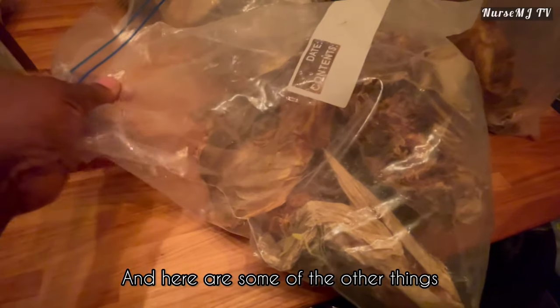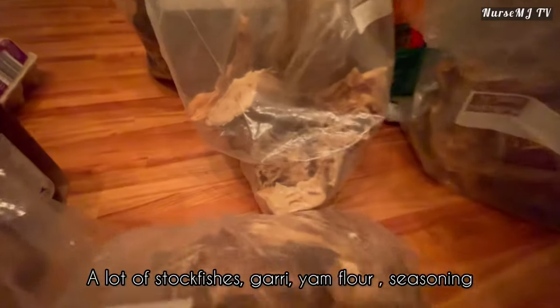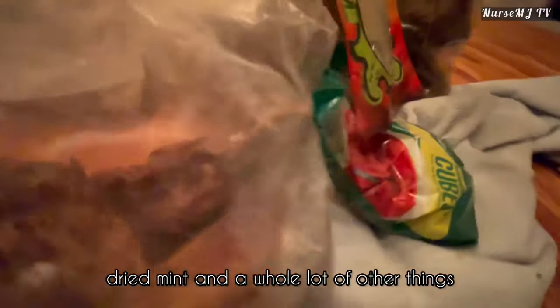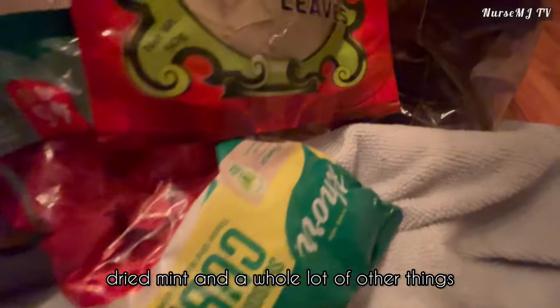And here are some of the other things that my mother-in-law sent me. A lot of stockfishes, gari, yam flour, seasoning, dried meat, and a lot of other things.